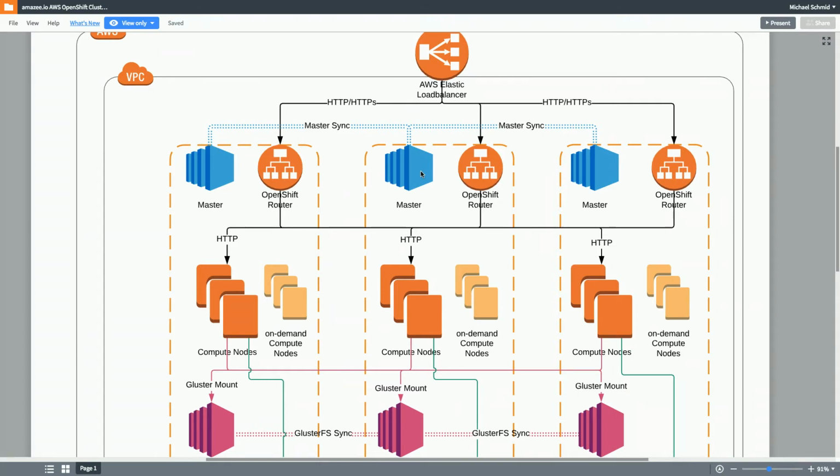So will a master from one AZ control nodes from the other AZ? Yes, there is no difference across them. They don't know that they are in different AZs. They always synchronize with each other. Even the OpenShift routers actually send traffic over here as well. So from a logical level, they're all in the same VPC. They always talk to each other across availability zone boundaries.